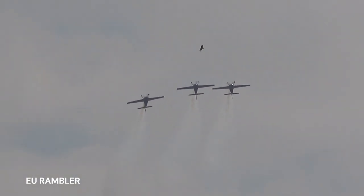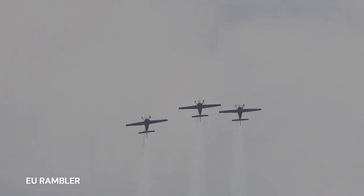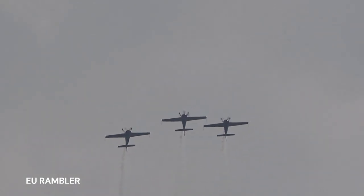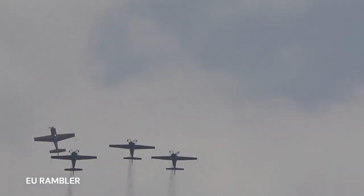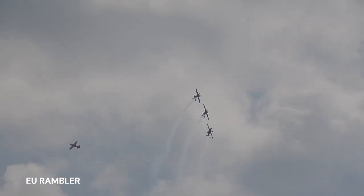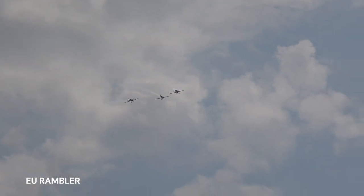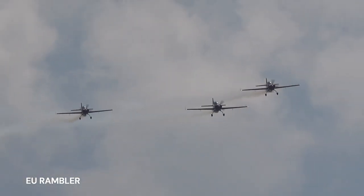Now look out in front of you. You can see the soloist heading away. You can see the three ship heading in, inverted with smoke on. And this is time for one of the signature manoeuvres of the Royal Jordanian Falcons, as they now roll the right way up and head in towards the display datum for the Hashemite break.